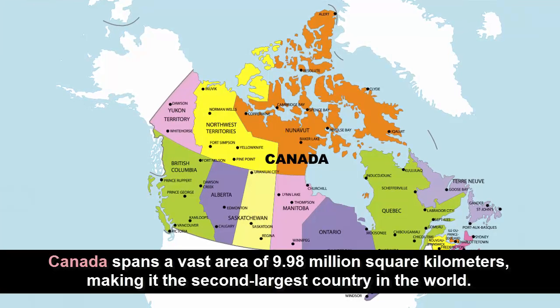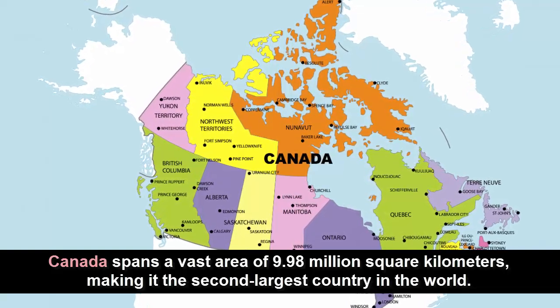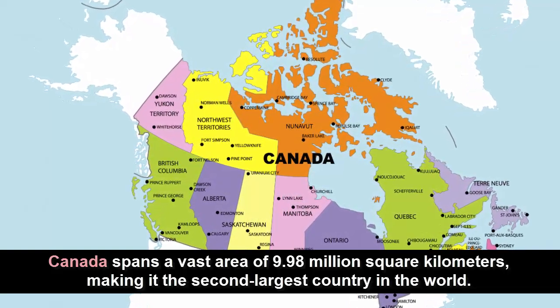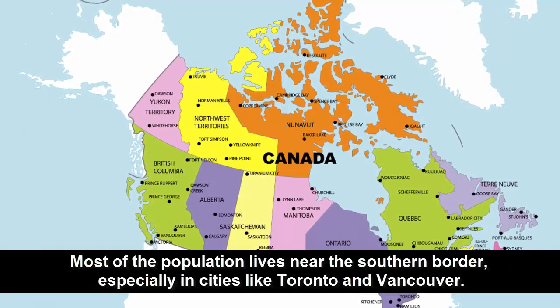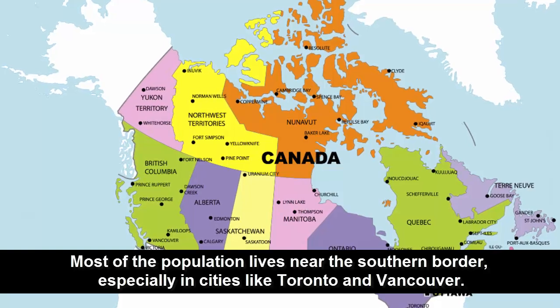Geography. Canada spans a vast area of 9.98 million square kilometers, making it the second largest country in the world. Most of the population lives near the southern border, especially in cities like Toronto and Vancouver.